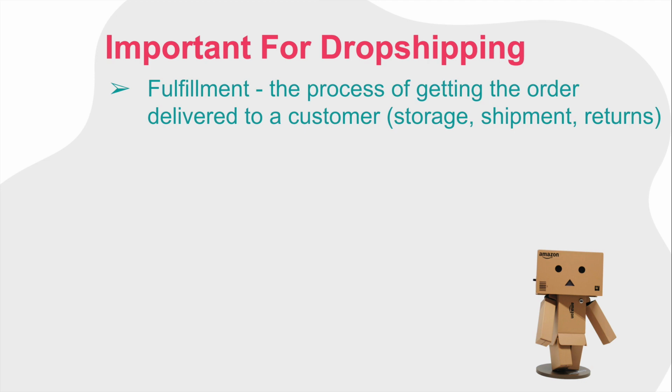And of course, fulfillment becomes very, very important because you always have to consider who does the fulfillment. Is it Amazon? Is it you? There are so many different strategies around fulfillment. In our case, because we are drop shipping, the fulfillment will be done by our product suppliers, not us, not Amazon. That's important for us to understand in this course.